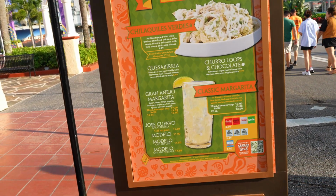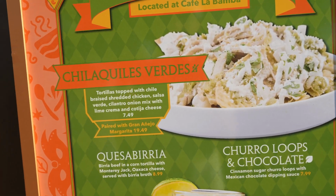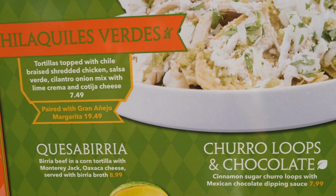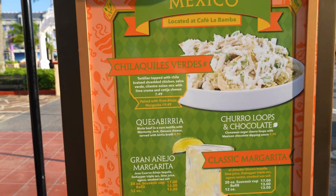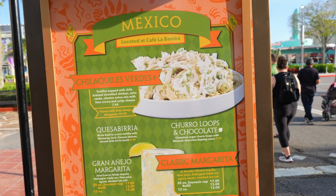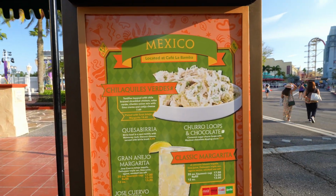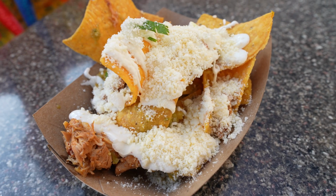We have been scrambling looking for a green item, and how perfect. Chilaquiles verdes. Verdes, I know verde is green if I am not mistaken in Spanish. So I think we found the perfect option for today. Granted, it's from the Mexico booth, so, you know, a little interesting, but we're gonna make it work. Well, again, verde, it is green.